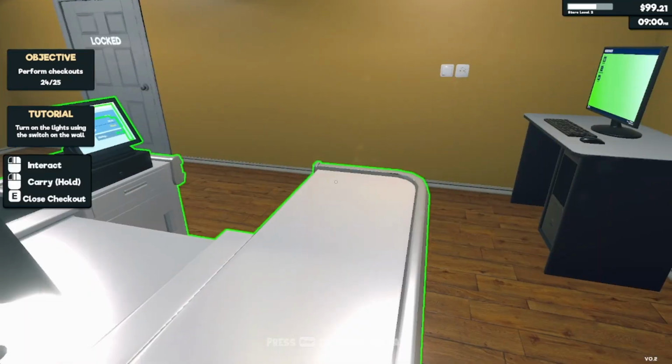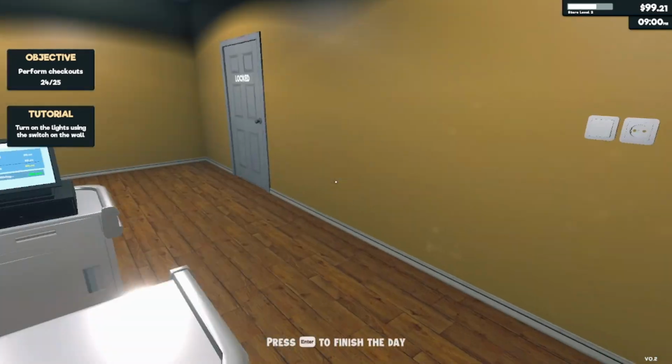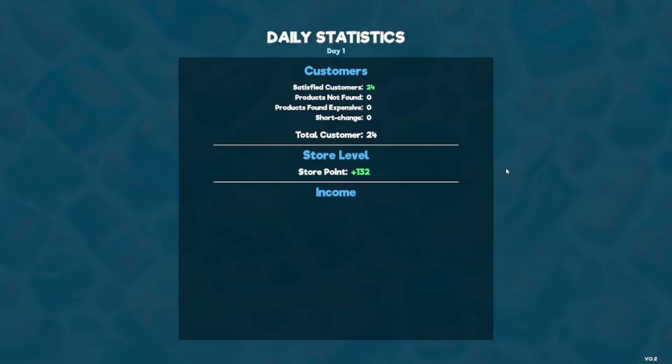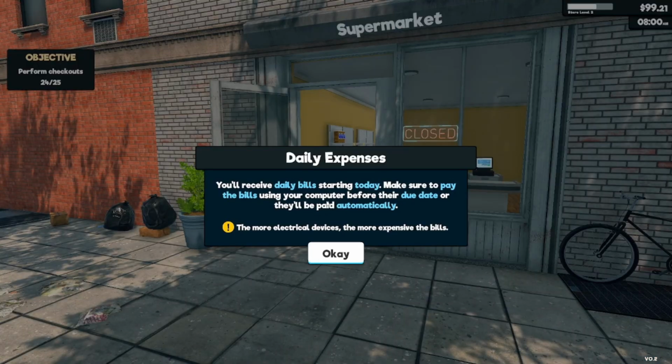Why did he wave me down if he wasn't going to buy anything? All right. I guess it's time to close up shop. Hey, I still made a pretty good profit for buying more stuff in the middle of the day. Not bad. Receive daily bills starting today. Make sure to pay bills using your computer before the due date or they're paid automatically.